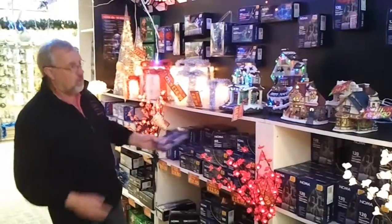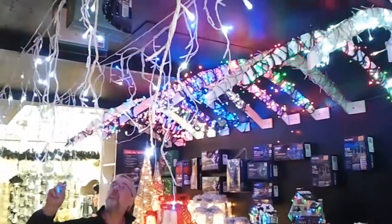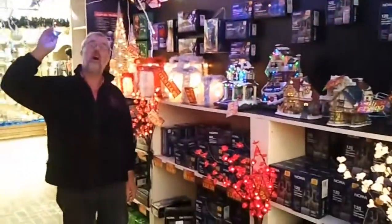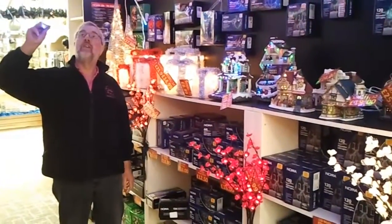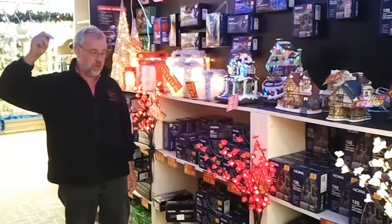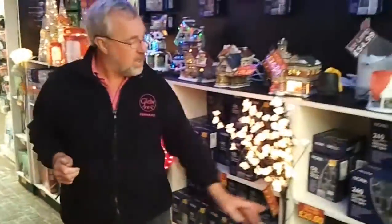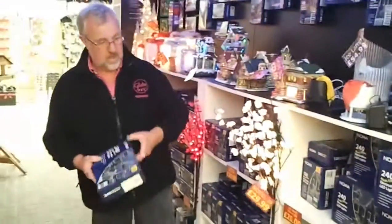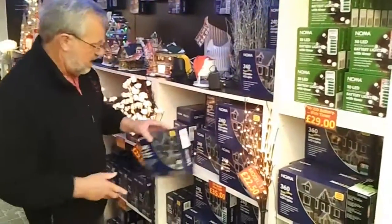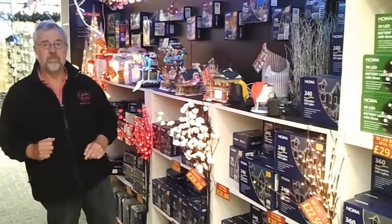Going on from that, we have, of course, here above me the icicle, snow shower types of LEDs, huge range. Predominantly the colours tend to be bright white and blue, but there is another long version of that as well. As you can see, and I've mentioned earlier on to you, here we have the 240 set, and a bit further along the 360 set. I must stress that these can be used both indoors and outdoors.